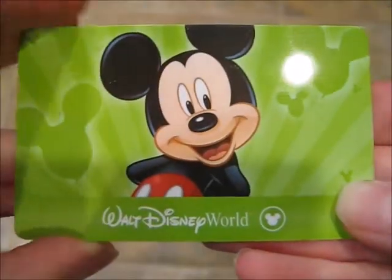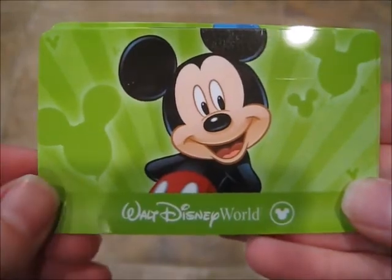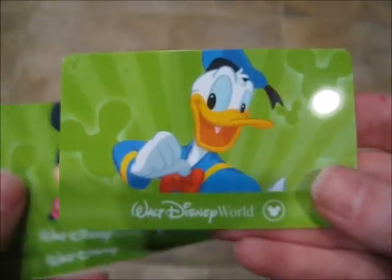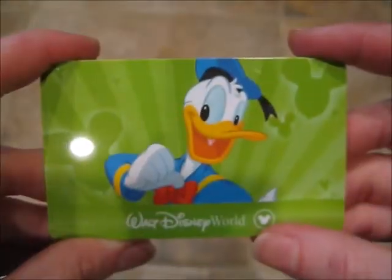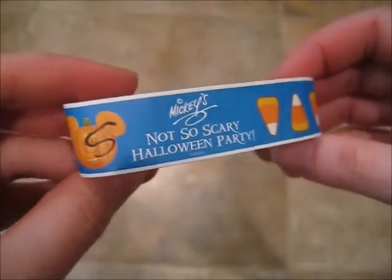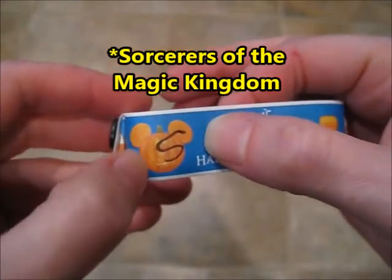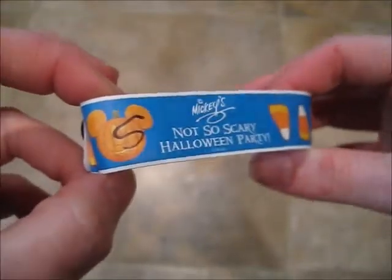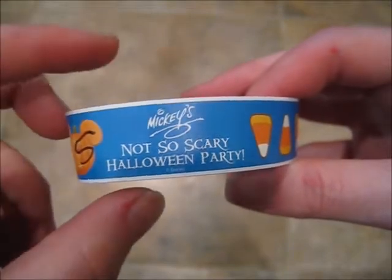And during our stay, we also went to Mickey's Not So Scary Halloween Party. Kind of wish these cards reflected that, but they don't. So we have Mickey, Minnie, and Donald. And these were our passes into Mickey's Not So Scary Halloween Party. And to get on all the rides at Mickey's, you had to get a band. And if you go to the Sorcerers of Mickey, they mark the band, which I'm kind of disappointed they did right over the pumpkin, but I guess that's the easiest way that they can see that you got your Sorcerer's card, which I will show you guys in a moment.